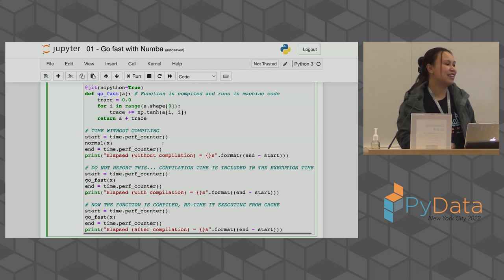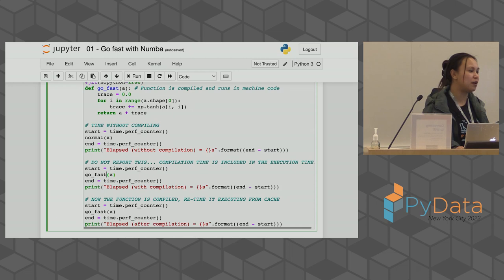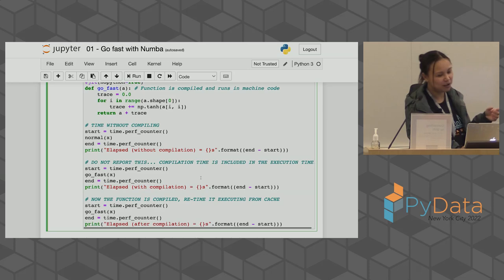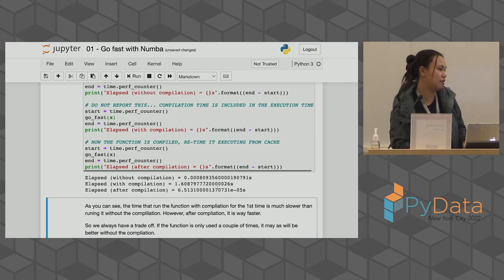So in theory, this should actually take quite a while because it is doing the compiling. But how does it compare to normal, and how does it compare to the second time? So we've got to see that now. So if you run this cell, it's running. You may have it a little bit different because I'm using a very old MacBook, so yours may be faster if it's a better computer.